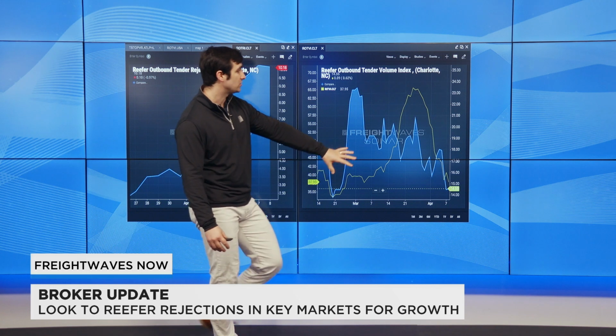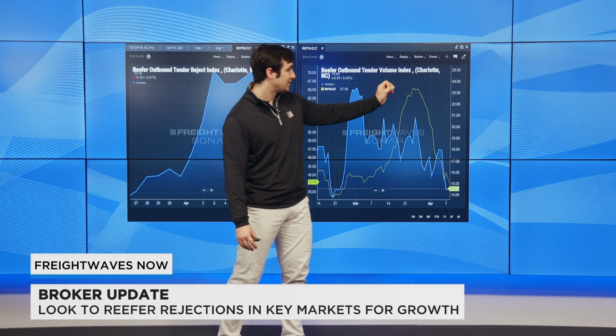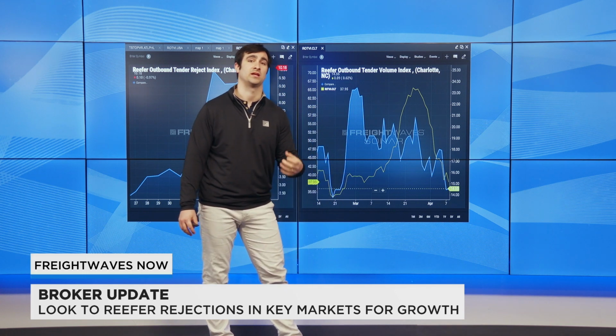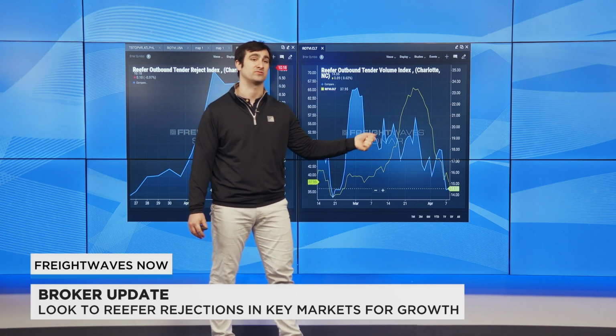And a lot of that is due over here on your right, the volume levels. Inbound volume levels are falling at a much faster rate than outbound volume levels, meaning that capacity is actually tightening, and that's why rejections are staying up.